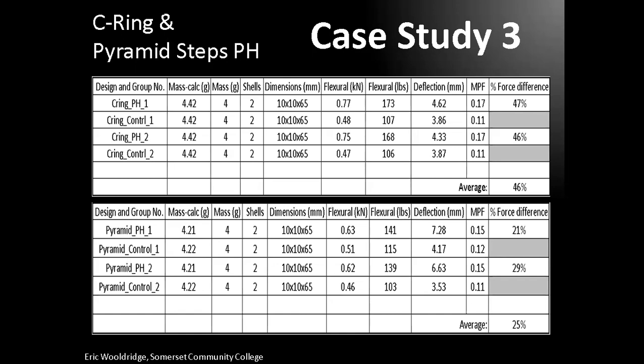However, the C-ring did extremely well. You can see that it hit up to an average of 46% improvement over its control counterpart that was just conventionally infilled with normal slicing settings. So we were pretty excited about the process. We were pretty excited about what the opportunities were and what we could do with this.